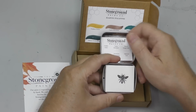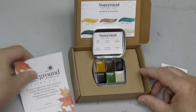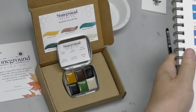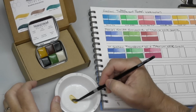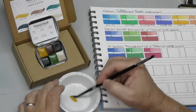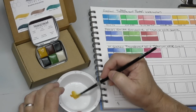Well, let's take a look. I've actually not really even looked at these yet. Hand poured. Look at that. Very exciting. Let's just do a real quickie swatch. This painter's diary. So let's go and actually swatch it in here. Golden ochre. Very creamy consistency. Re-wets really quick. And that's always been my beef with some types of pan colors that you get, is that you just have to re-wet.